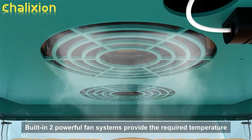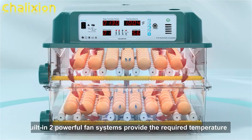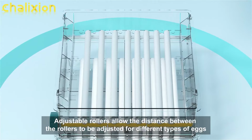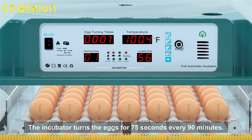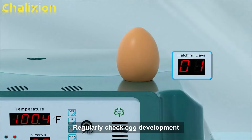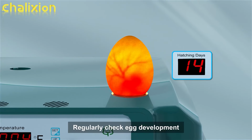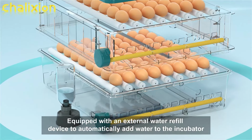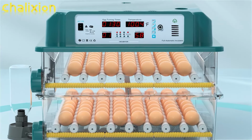Water refills are super convenient. You can top it up externally without ever opening the lid, which helps keep the temperature from fluctuating. It turns the eggs automatically every 90 minutes, ensuring even heat distribution and better hatch rates. And with 5 incubation modes, including 4 automatic presets and 1 manual, you're in full control. This incubator is also perfect for different types of eggs, thanks to adjustable rollers and a 2-tier setup for bigger batches. It runs on both standard power and 12-volt backup, so a power outage won't ruin your hatch.